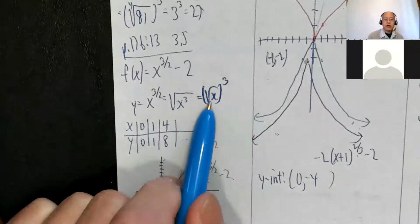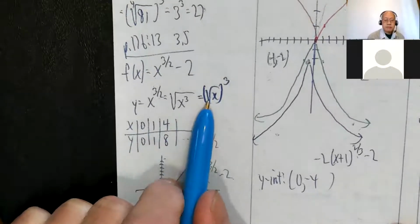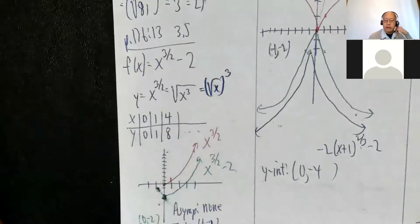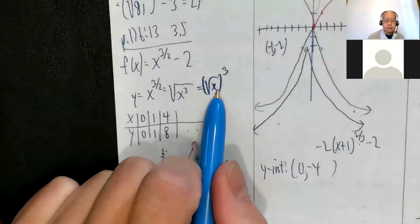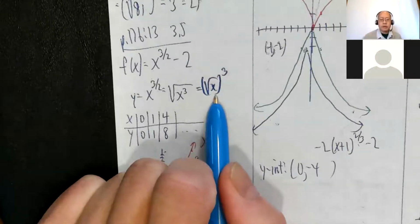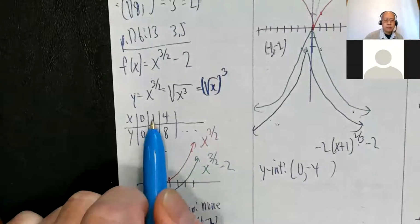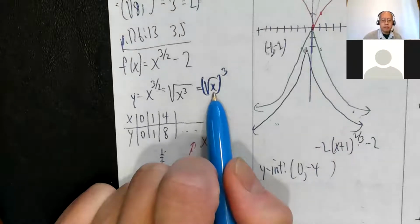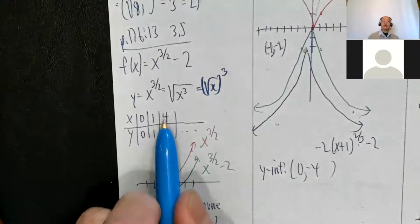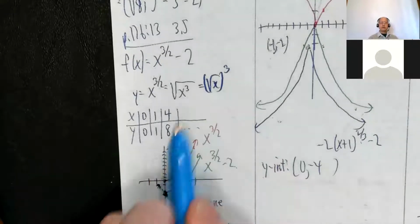Square root of x. So I just picked numbers like 0, 1, and 4. Why 0, 1, and 4? They're nice square roots. I didn't pick 2 because that's not a nice square root. I didn't pick 3 because that's not a nice square root. Okay? I just want a quick and dirty graph. I'm not allowed to plug in any negatives. Okay, so I plug in 0. Square root of 0 is 0. 0 cubed is still 0. Plug in 1. Square root of 1 is 1. 1 cubed is 1. Square root of 4 is 2. 2 cubed, 2 times 2 times 2, 8.